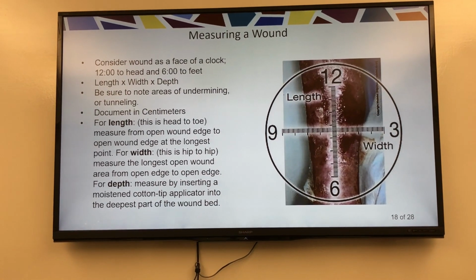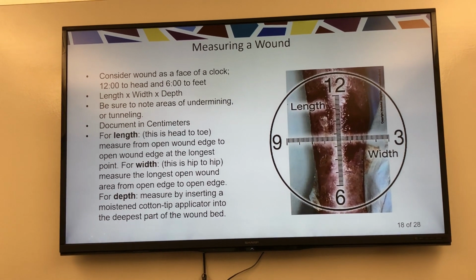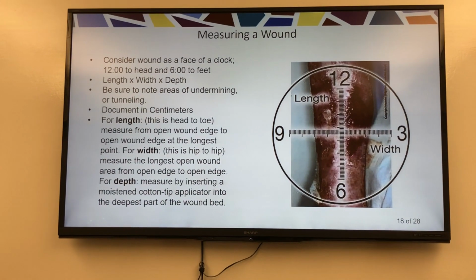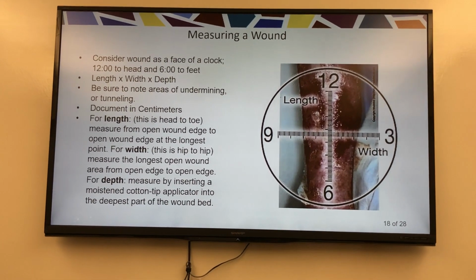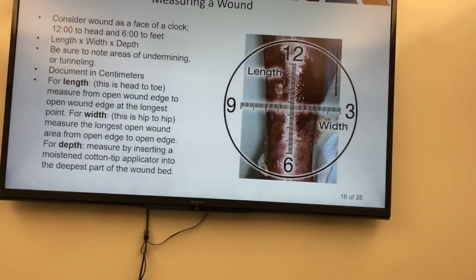Okay, measuring a wound. When you measure a wound, you consider the face of a clock with 12 at the head and 6 at the feet. We always measure in centimeters. And we measure wounds on Wednesday when we do photographs, and of course anytime that we find one.